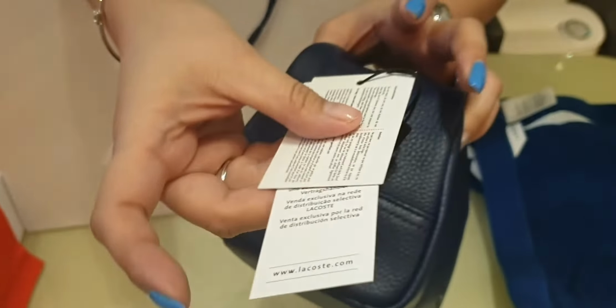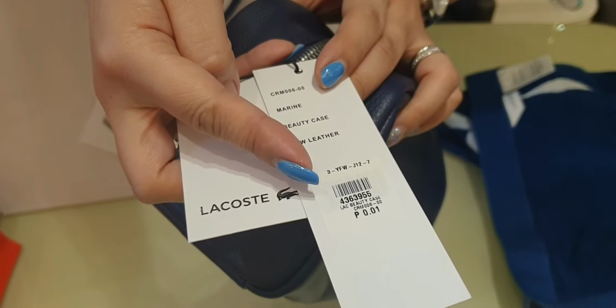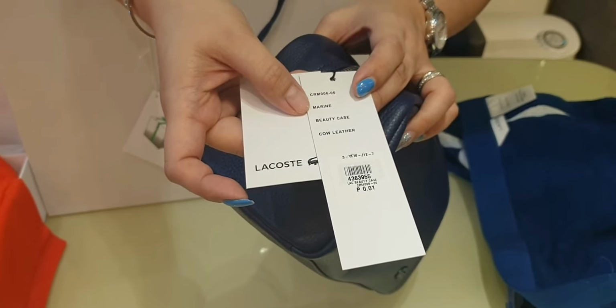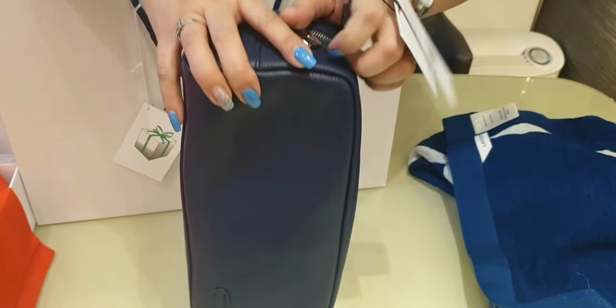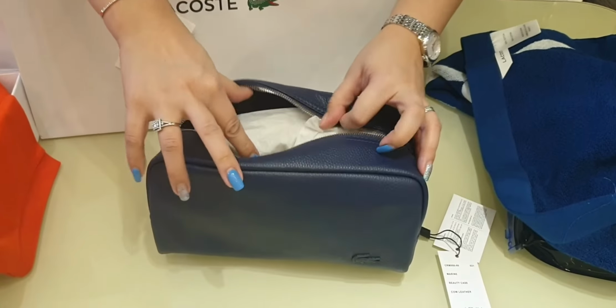And here's the tag. It shouldn't have a price. Since it's free, they just put in 0.01 pesos. The color is marine. It's a beauty case made of cow leather. Imagine, this is just for free. I'll just open it quickly.